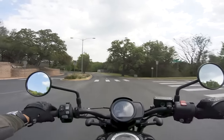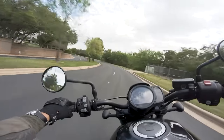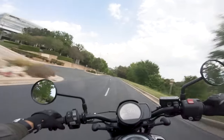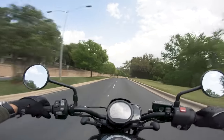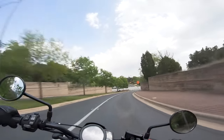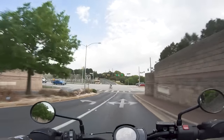So we'll see here, shifting at 3,000 RPM. Yeah, good low end punch, man. That's sweet. That's exactly what you want out of a cruiser, just that snap from low down. Can't wait to get an exhaust on this thing. Got a bicyclist coming right at me in the oncoming lane.